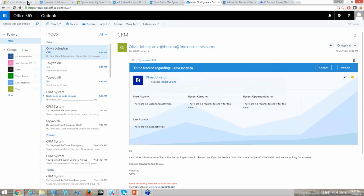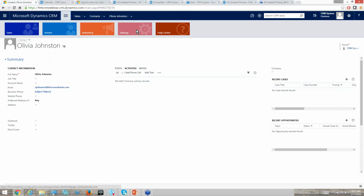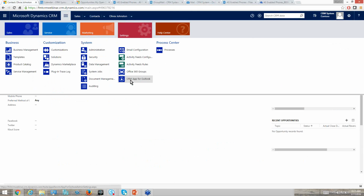The other is that obviously you can go into CRM and use this quick find feature that we have as part of CRM 2016, and then you can leverage that to find your contact as well. Now, how do you set it up? What you will do in order to have access to this app within your Outlook Online is go into the settings section here, and then you will see CRM app for Outlook.